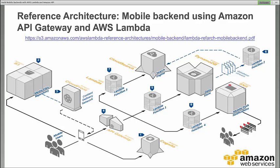this Lambda function number 1 provides that synchronous endpoint for users to store and retrieve such unstructured data from Amazon DynamoDB as a backend data store. And you don't have to worry about that scaling or managing infrastructure.